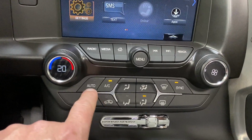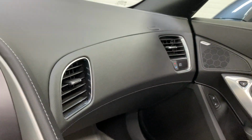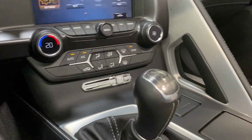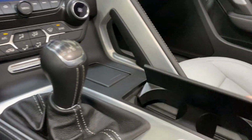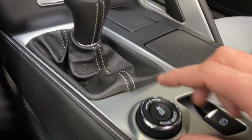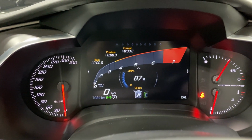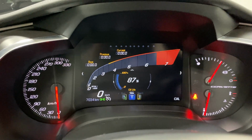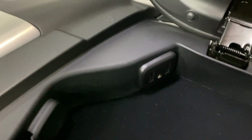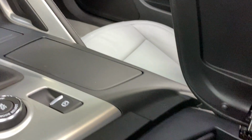Down below, we've got our dual zone climate control, so we can hit auto, and then we get the 2 temperature zones. Again, the control for the passenger is on that side. We've got our Grand Sport placard there. There's your 7-speed manual shifter. We've got our cup holder, 12-volt socket. There's your mode selector. So as we twist that, we've got sport, track, weather, eco, or back to touring. There's your electronic parking brake. And inside the center console, we've got 2 USB ports, a line in, and a 12-volt socket here as well.